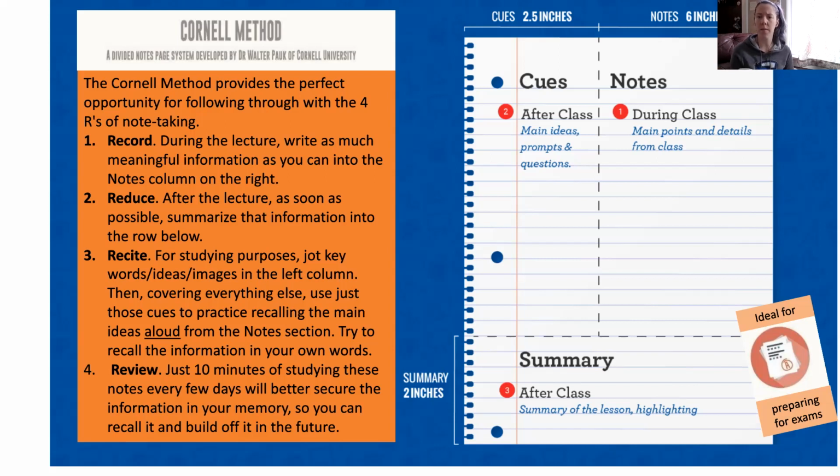lecture, okay? This is all of the main ideas and the details that you would do, for example, in like the outline method, okay? You have to go quick, you have to keep it small because you only have a portion of your notebook paper to take it.